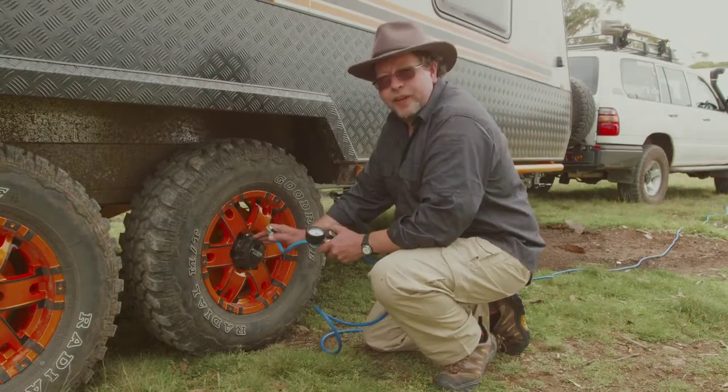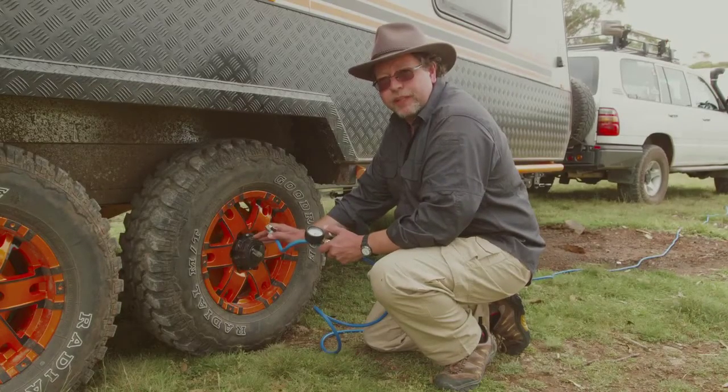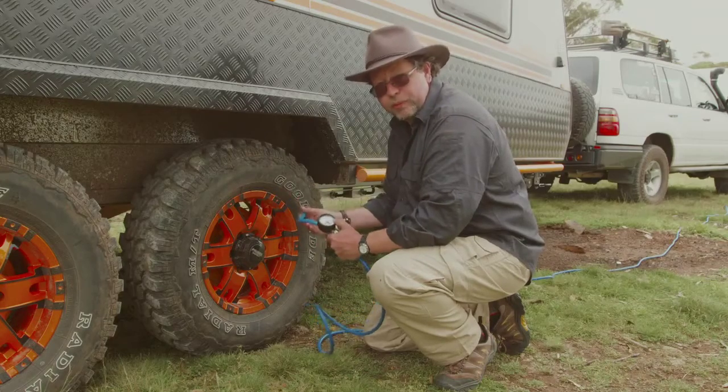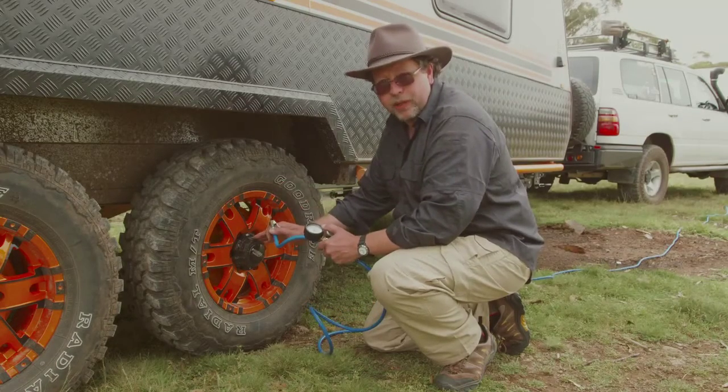Okay, so you've lowered the tyre pressures, you come back off your trip and you're going to hit the bitumen. This is where you've got to make sure you've got a hose that's long enough to reach from your compressor to the tyres to pump them back up to highway pressures.